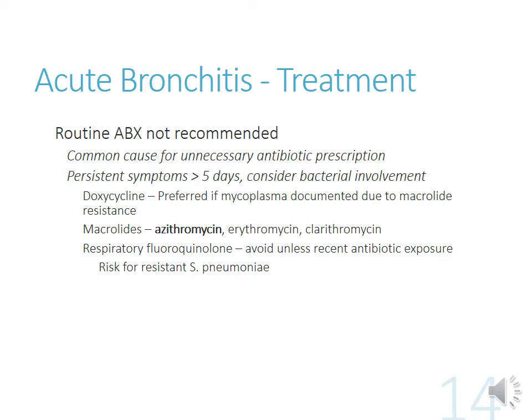Otherwise, potentially macrolides could be used. So certainly, azithromycin will be the most common one. Z-Paks are super easy; just use as directed, and they've got a script, and they're good to go, right? So those are very common ones.